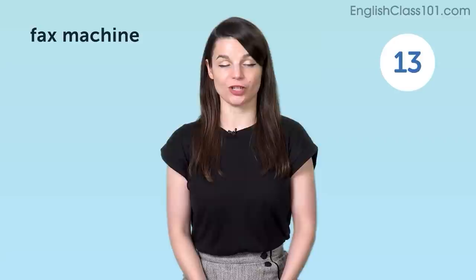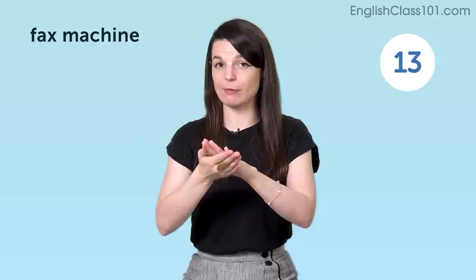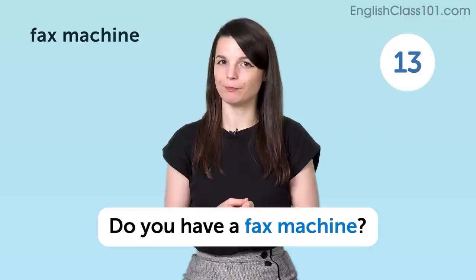Fax machine. A fax machine is kind of an older type of machine. We use these kinds of machines to send faxes. So we send copies of documents, of paperwork, to other fax machines in other locations. Do you have a fax machine?